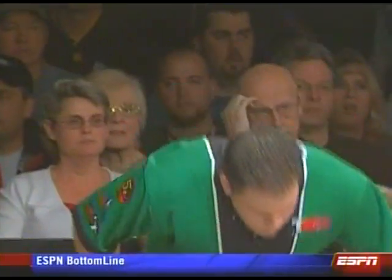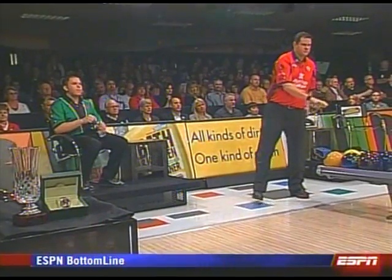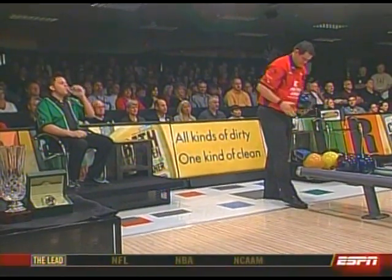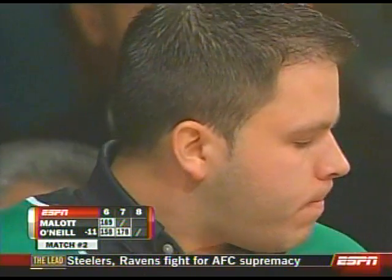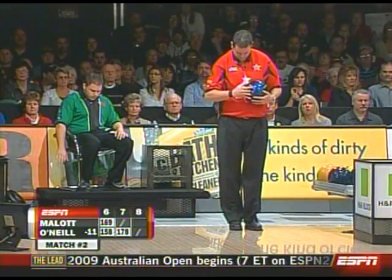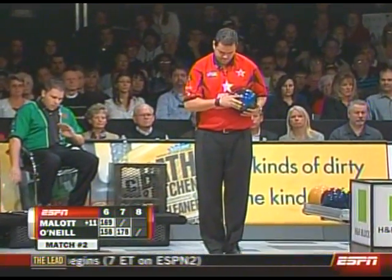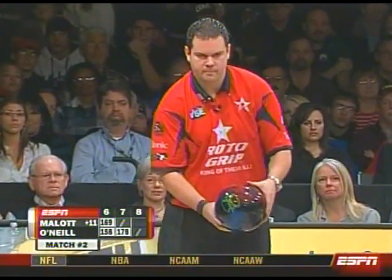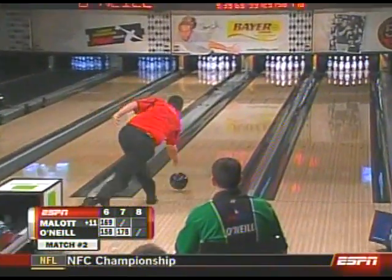It's just great recovery after that first shot where he left the 2-4-10. Bill O'Neill 6 in a row and just leaves a flat 10 there. But he's still in this match, only down by 11. He's got his wits about him. He's comfortable now. He's got a good look to the pocket. It's just a matter of making those great quality shots that you have to make on this tough Earl Anthony pattern.